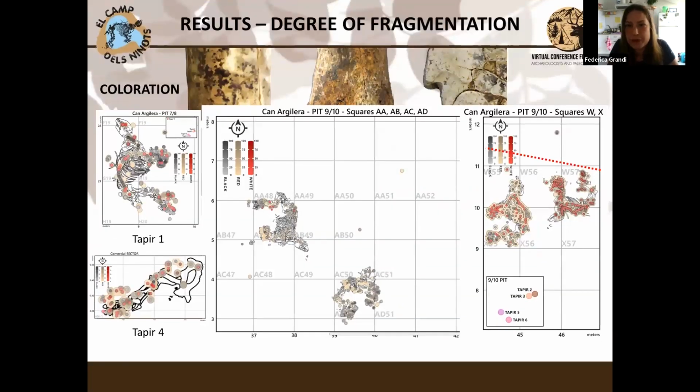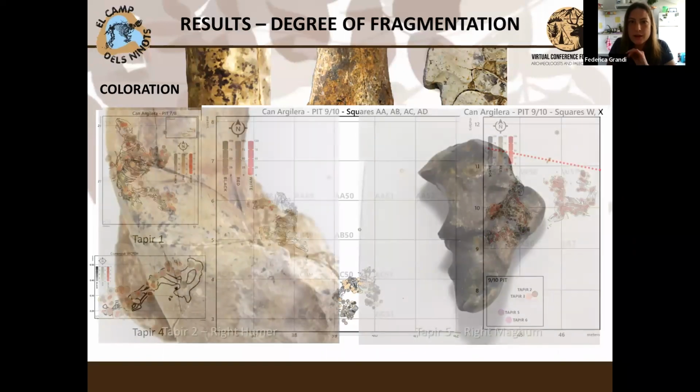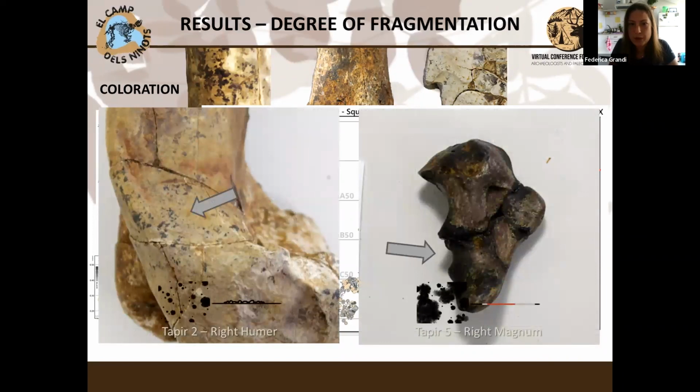So for the percentage of coloration, we have different distributions. Black staining is more or less present in all the individuals, but we have differences in the white and in the red staining. Particularly, again, we see that near the fault, we have a higher concentration of red and white staining. For the black staining, we have more or less two different behaviors. We have a kind of deposit that usually is diffuse or isolated in its distribution. And then we have black staining that is extended on the surface. So we have two different behaviors regarding the black coloration.